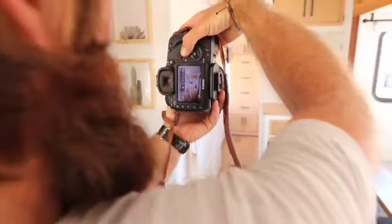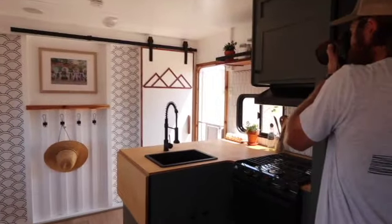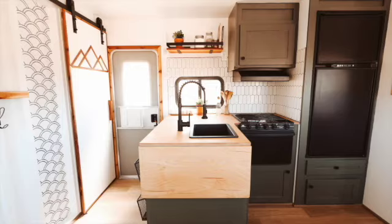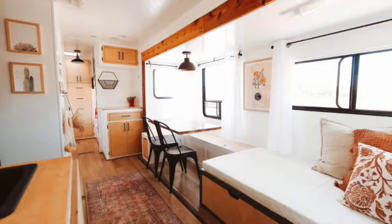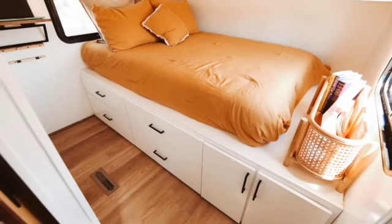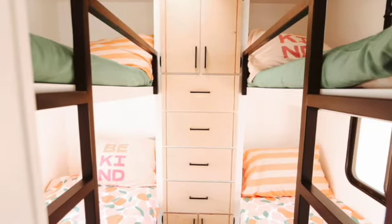Tour, we're done. We're gonna photograph it and we're gonna drive it over to the campground and meet up with the family. So next we will show you their reaction. Alright, so the family's here, they're outside. I'm gonna head out, they're gonna come in. My favorite part.